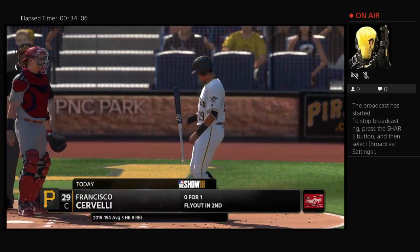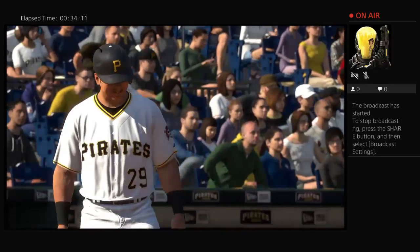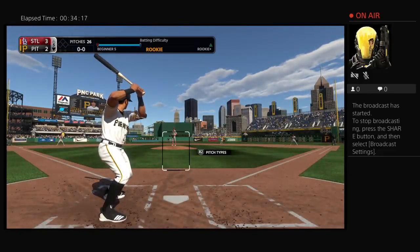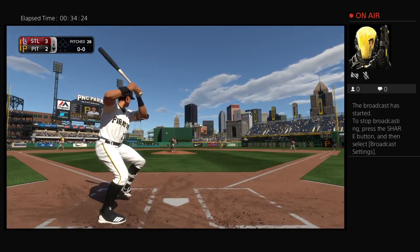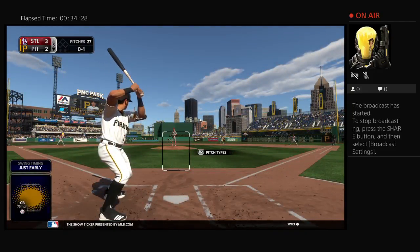Here's the catcher, Francisco Cervelli. He'll be in there to start things out against Adam Wainwright. Francisco Cervelli. First pitch coming. Here it is. Took a wave at one around the shins with no luck.